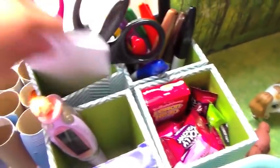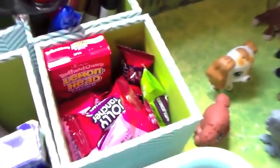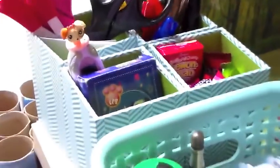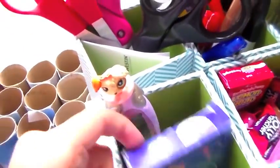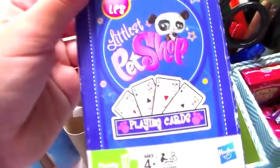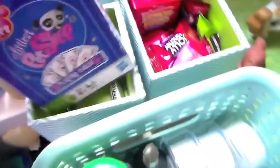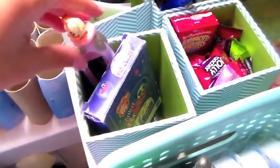Wait, what's this? I think I got that from my vlog. This is all my candy when I get bored or hungry. Yeah. Ooh, and here are my cards, so just in case I'm bored and I want to play cards. Batteries, and a pencil. Look at that.